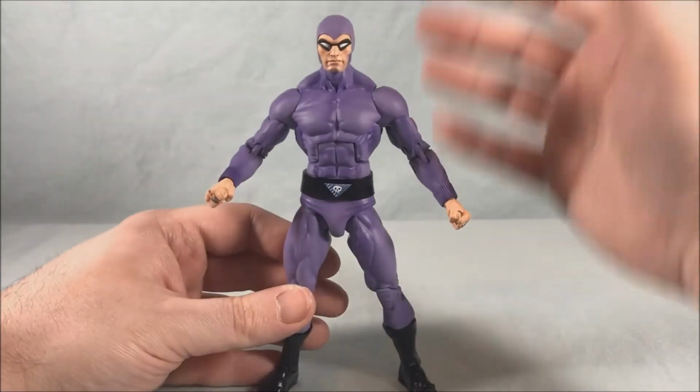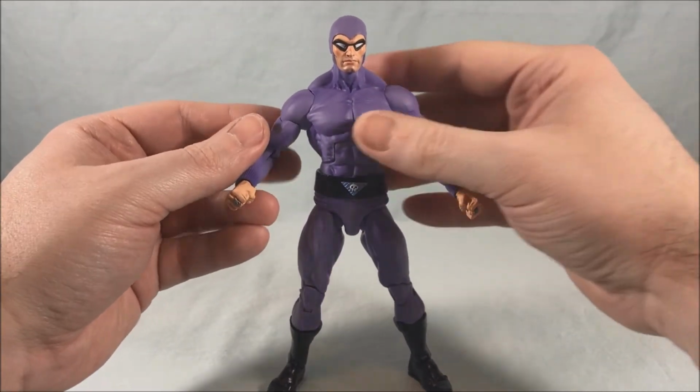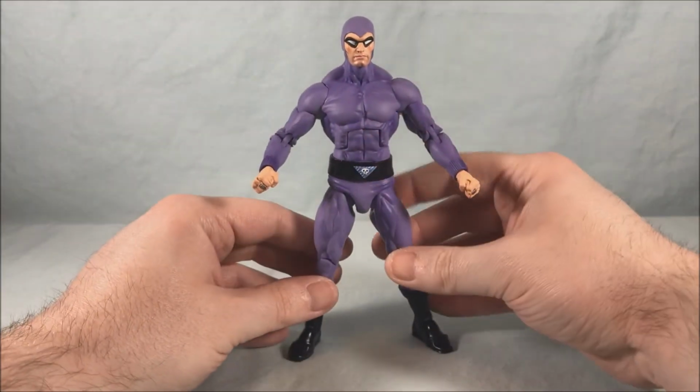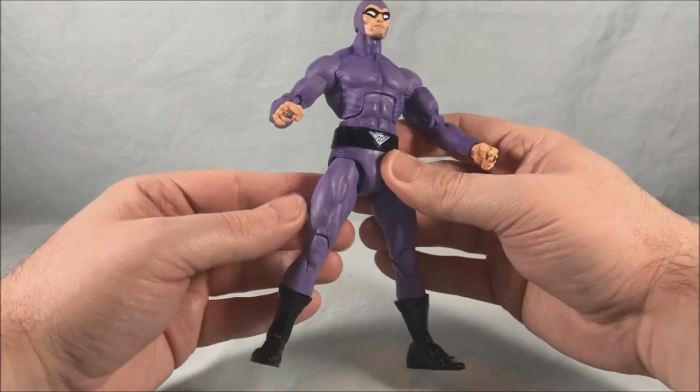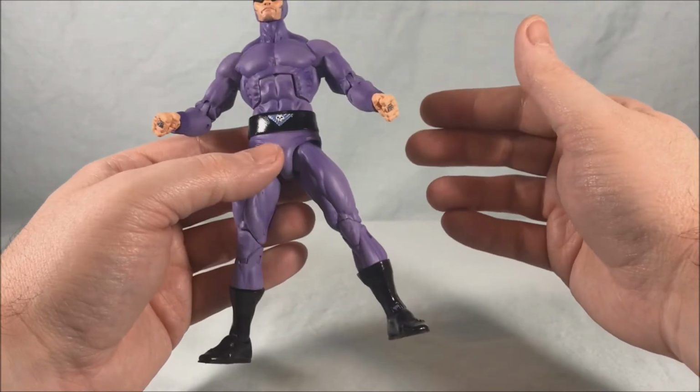So, all in all, I think the Phantom looks good. I was really happy to pick him up because, like I said, I'm a big fan of the Phantom. And even if you're not familiar with the cartoon, it's a good-looking Phantom figure. I really love the shade of purple. He's nicely articulated, really nicely detailed.